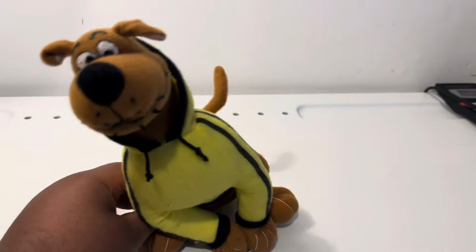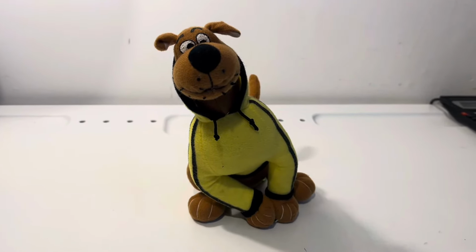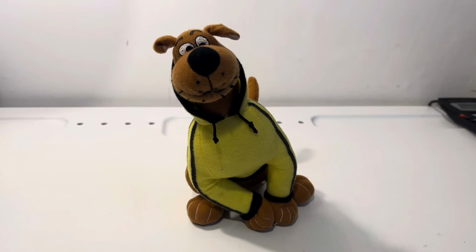Again, I'm not sure how much this was. I can only imagine like £1 to £2. I don't think we spent much more than that per item. But definitely looking forward to finding out more about this little guy.